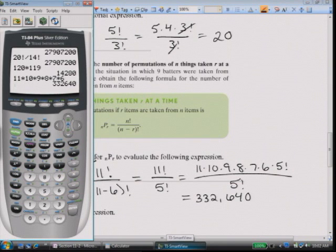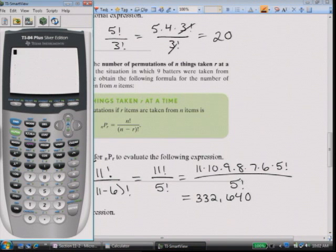You could also do that with a button on your calculator, nPr. You enter 11, then to get the nPr function, you go to math, then over to probability, and you see it there, number 2. Do y'all see that? You hit that, then put in our r, which was 6, and it gives you the same answer. So it's kind of fun.